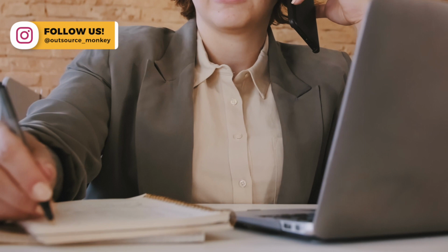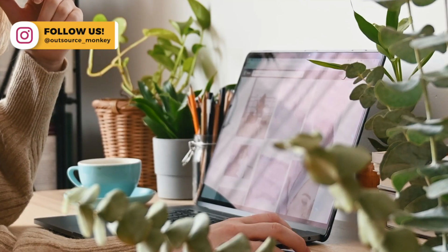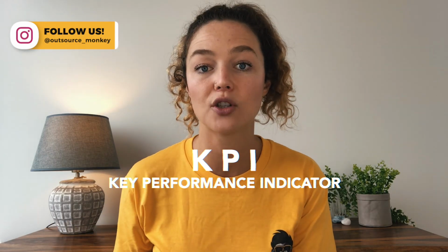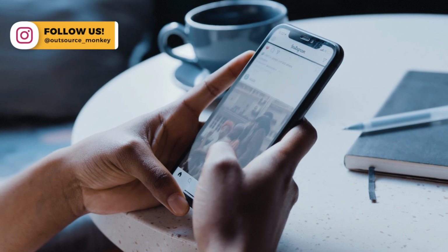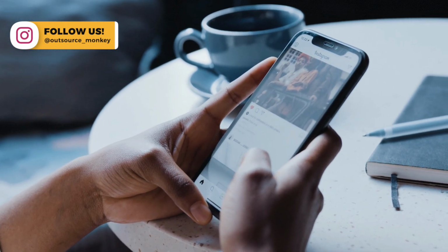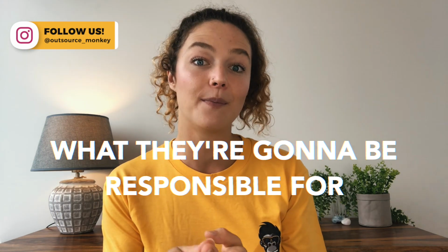So you can go ahead and brainstorm some ideas on the actual tasks that you want them to take over, but also the main things that you want them to be responsible for, because it's really great to actually give them something to be responsible for. Let's say, for example, your social media. They're going to be solely responsible for your social media. Then you can go ahead and set KPIs for that as well. So KPIs for social media could be things like engagement rate, follow count, comments, those sorts of things could be KPIs for your VA. So go ahead and identify the specific tasks that you want them to take over and what they're going to be responsible for, and then you can set the KPIs and outline their responsibilities.